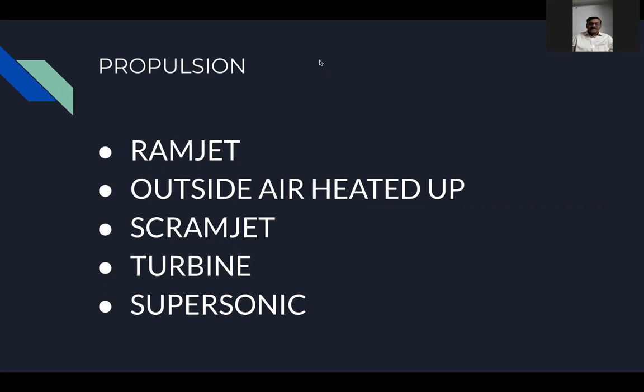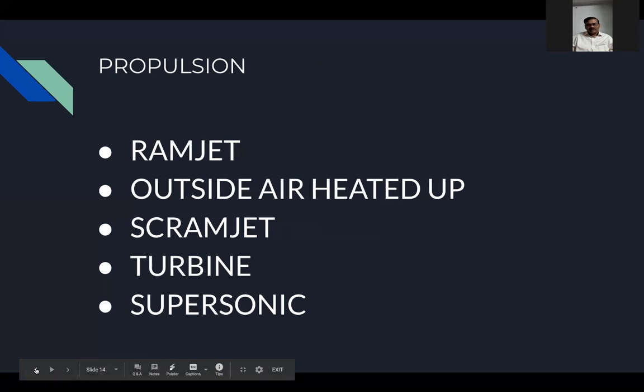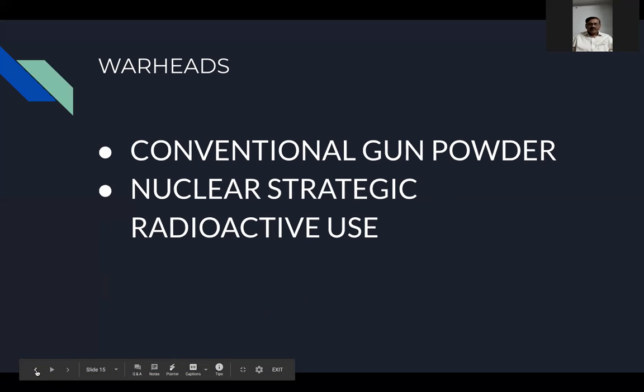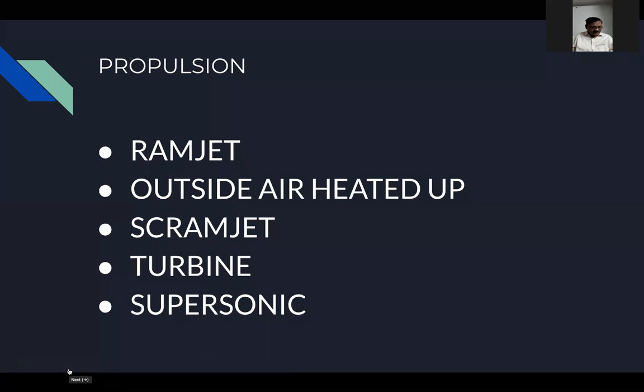Here, the scramjet engine can take the speeds up to 7 to 8 Mach. Mach 1 is equivalent to the speed of sound. Mach 3 means 3 times the speed of sound. Mach 7 means 7 times the speed. That means super speed. In some of our missiles, we use this scramjet engine to attain supersonic and hypersonic speeds. That is the reason.